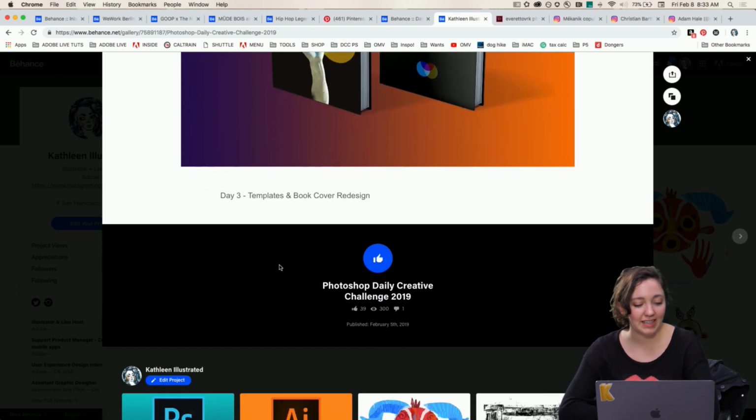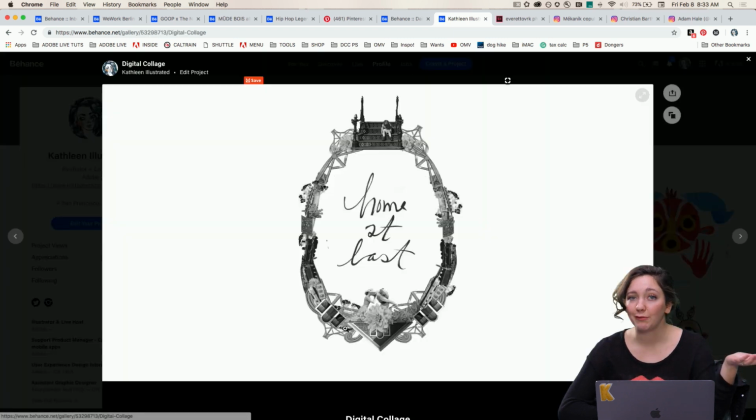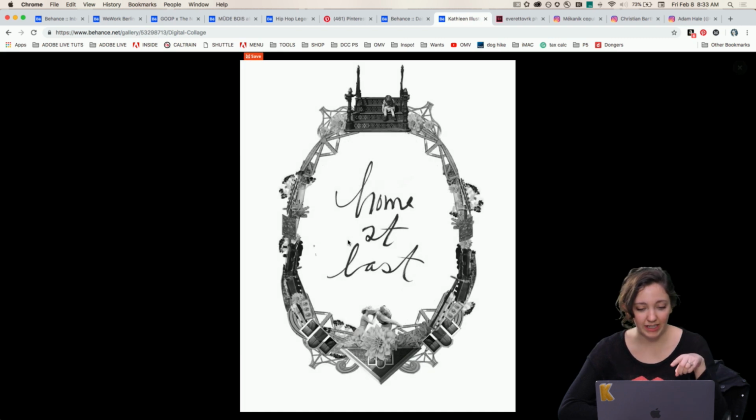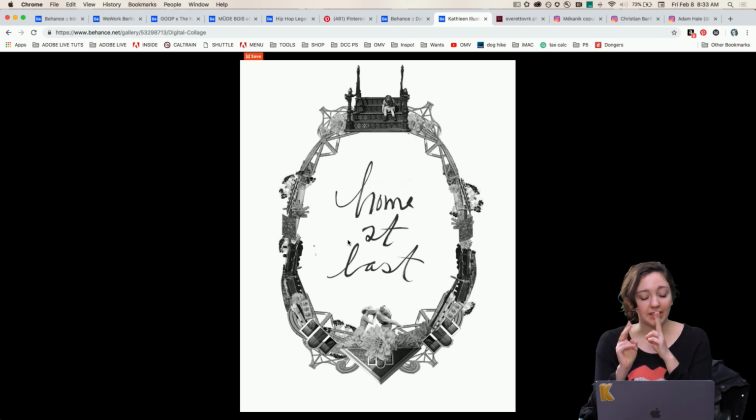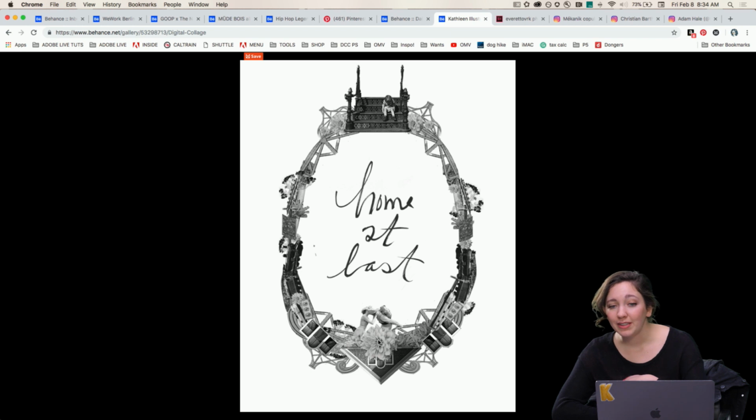And then under here in day 4 is where we're going to upload our digital collage. So I actually already have a digital collage in my portfolio, so I'm going to give you an example of what one is. This is literally just digital photos that I used the selection tool on, cut them out with little digital scissors, and built this cool frame to go around some hand lettering. These images are from a free collection on Flickr. It's the Creative Commons. But if you want to use your own images, you're welcome to.